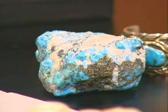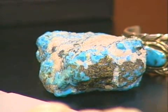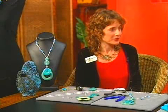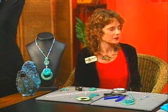Now, is there a difference between the turquoise that's more in the blue color and the turquoise that's more in the green color? Yes, actually, turquoise is formed when water that's very acidic and rich in copper trickles through the earth, and it meets minerals that are rich in phosphorus and aluminum.